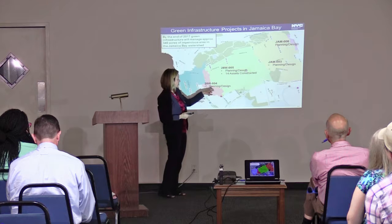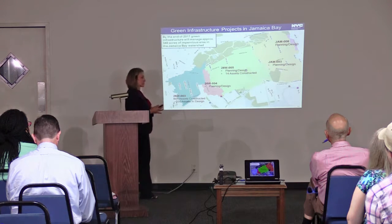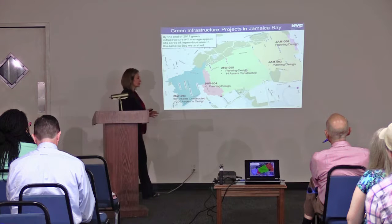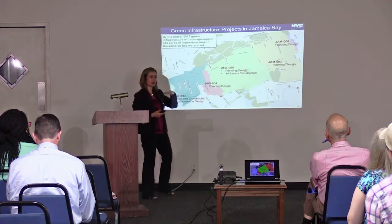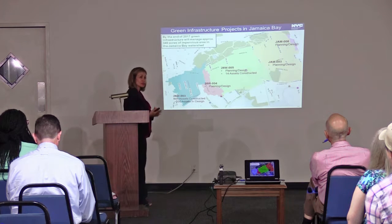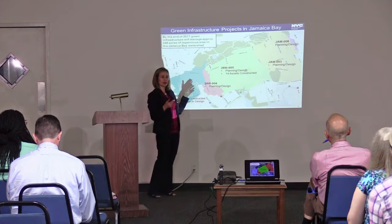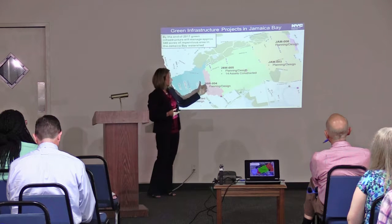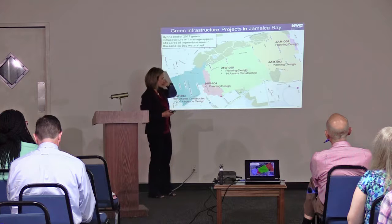The next one that we are looking at is Hendrix Creek, and it's a mix. We haven't really constructed anything yet. We are currently in the planning and design stages. That means that we are still looking at what other potential opportunities there are to place them. And those that are really filtered after the walk-through, we are going to push through the design stage. So there's a mix there when it comes to the public.